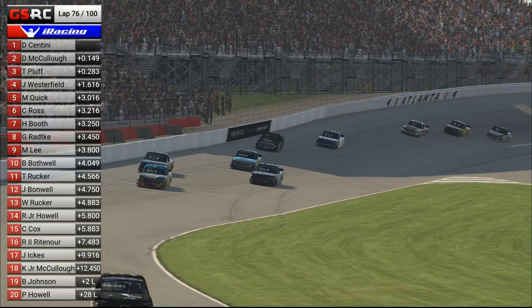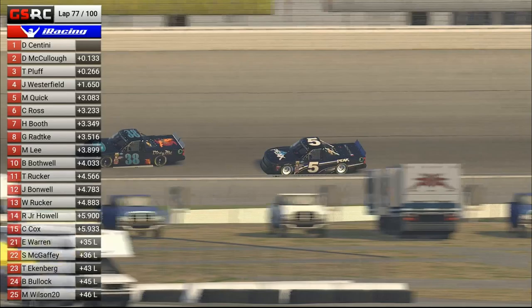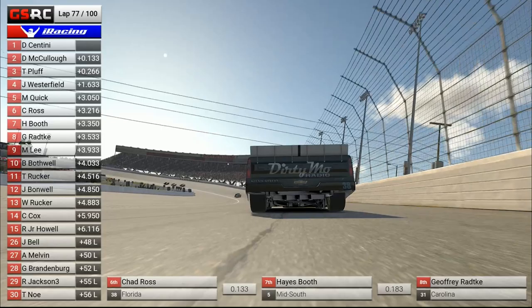Ooh, finds momentum though. Booth has no response. Chad Ross fully ahead and clear. He comes down to that white line. Now sets his sights on Matt Quick. Single file now at this point.